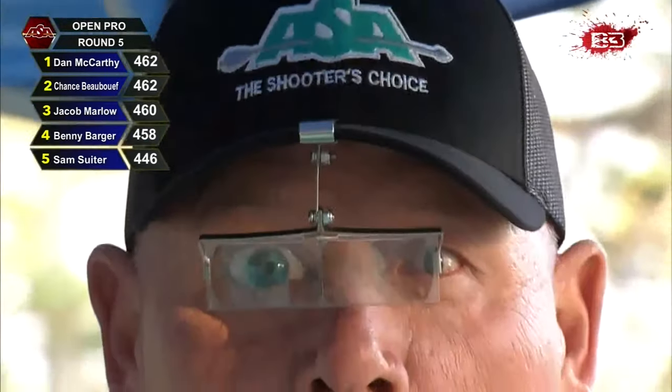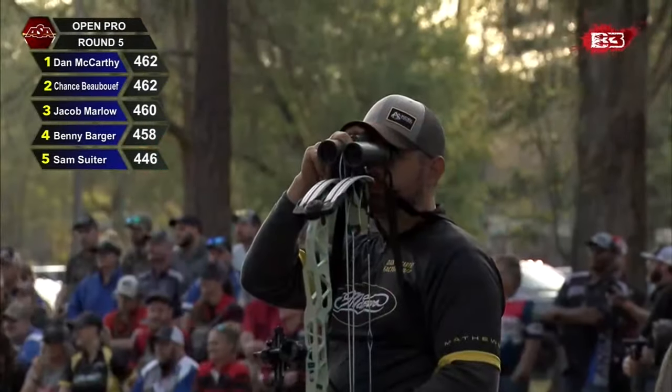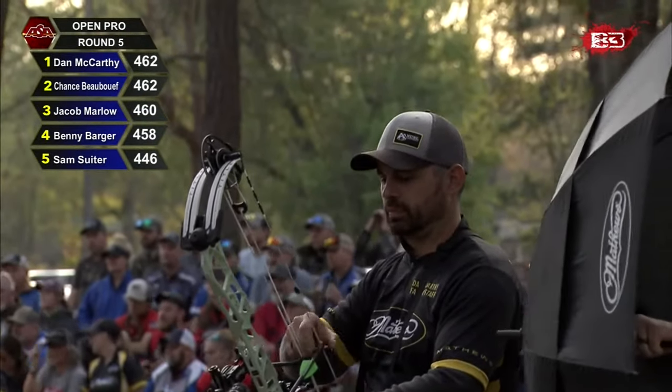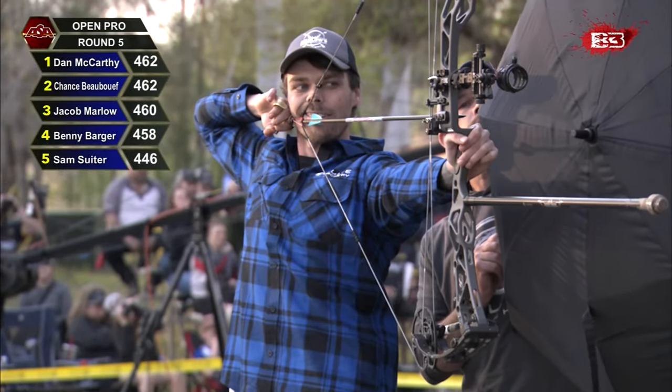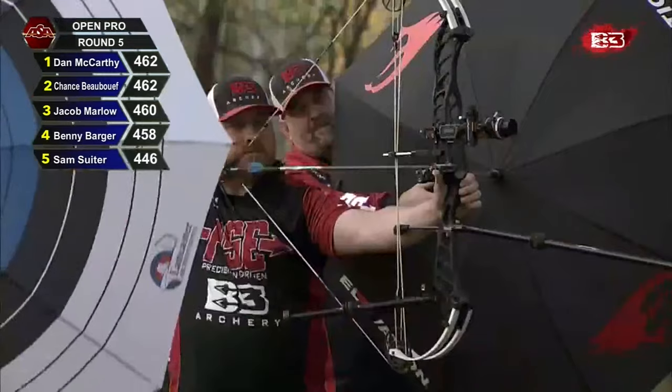Jacob's. And there, by the way, that's from earlier. Oh, no, there it is. That's exactly the magnification that you need when calling these lines. There's a lot of money on the line. I'm anxious to see what Jacob does here. Dan's on a target he can 12. Chance is on the hardest target. Jacob's on the target that Chance 14. Oh, so close, and he called upper.